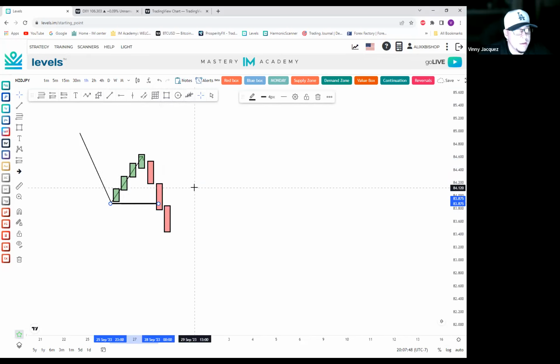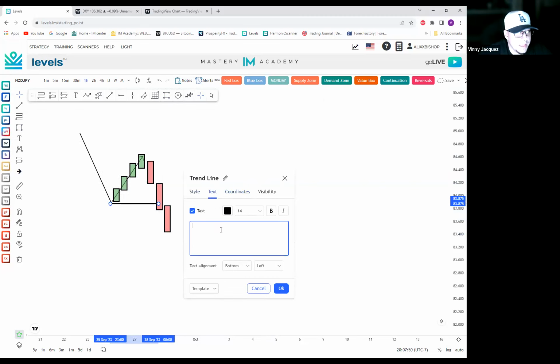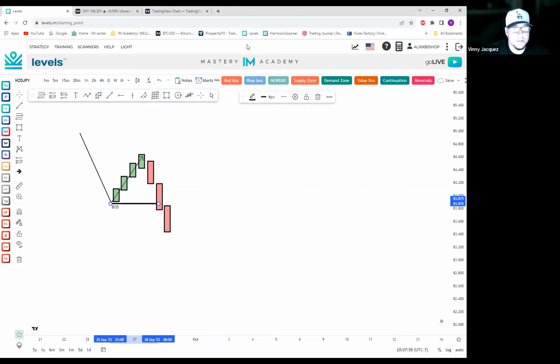Let's go ahead and make everything clear. I hope you guys are taking notes. BOS to the downside. Let me pull up the chats real quick. Okay, got them. Awesome. So at this point, we have to start looking for our supply zone, right? We already got our BOS continuation down here, right? That was the BOS move.